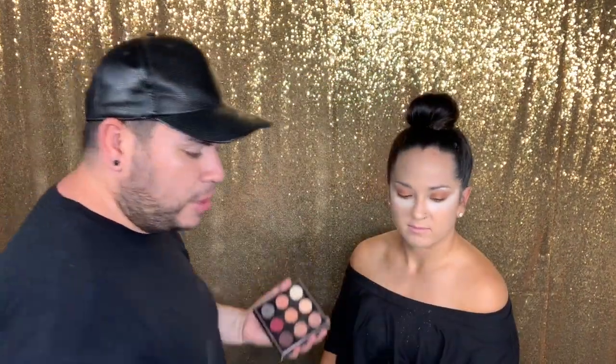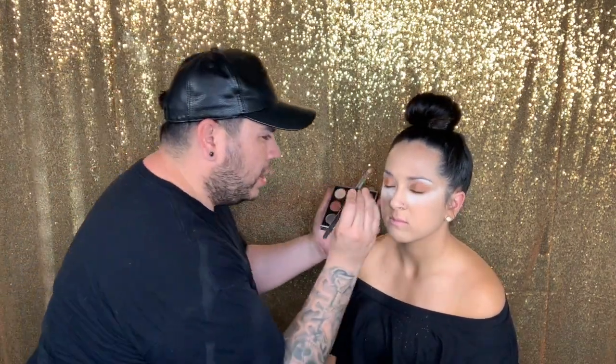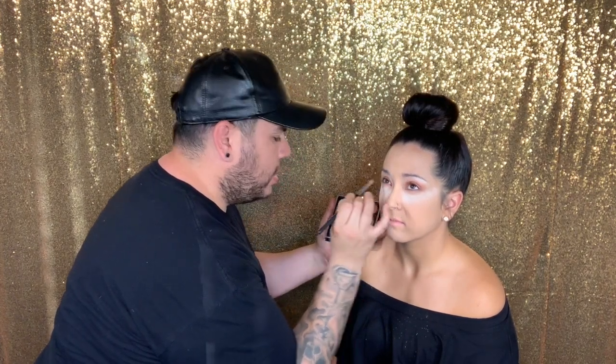So I'm gonna change palettes a little bit, just to start to have a little bit of fun with this. Just gonna go back with my crease color. I'm gonna add a little bit with the crease brush right across the bottom of the eye.